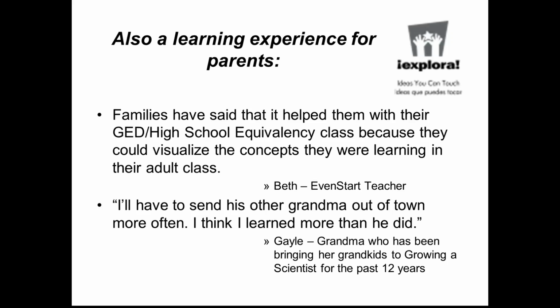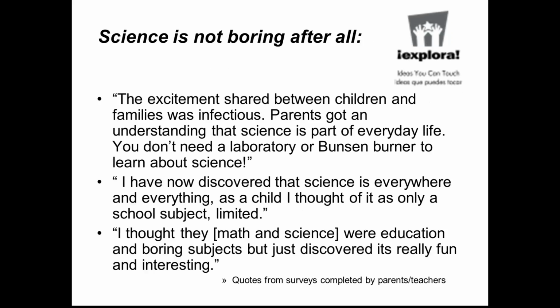And then this other one, Gail, this grandma who said she'll have to send the other grandma out of town more often. She thinks she learned more than he did, meaning her grandson. And she's been coming for Growing a Scientist for about 12 years with one grandkid or another. At this point, she could probably take over and teach the program. She really enjoys it, and she has become a great model to other parents and grandparents who have been attending. Next slide, please.